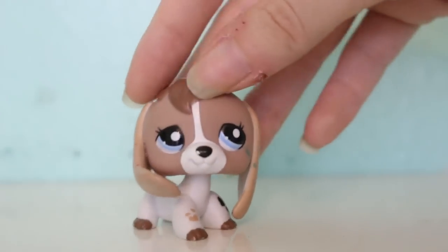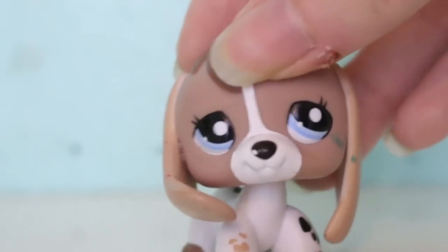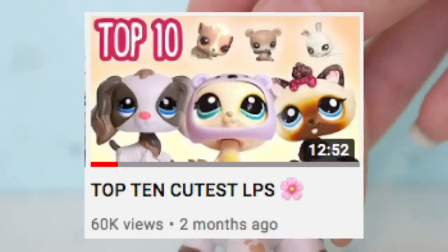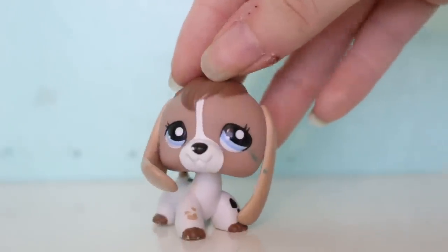And finally, we got this little beagle here, and oh my gosh, I've commented on this one before. I think I actually included her in my top 10 cutest LPS video, and she is very, very cute. I'm so happy to have this one.